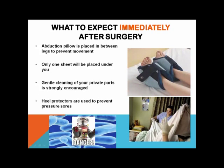And the use of heel protectors is very important to prevent pressure sores by taking off the pressure and minimizing friction that can cause muscle spasms.